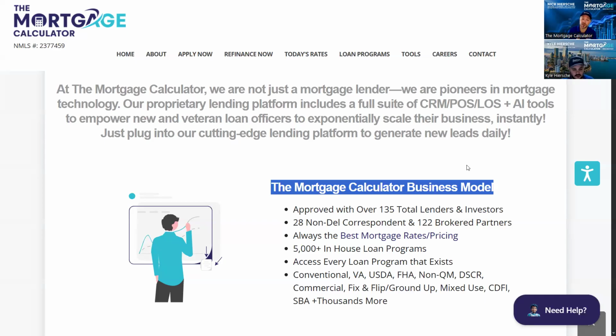Typically, you're going to find that in one of our 5,000 plus in-house loan programs where we're the lender funding the loan with our own funds. And if there's any reason we can't do that, we want to make sure we have a brokered outlet to work with. That way we have access to every loan program that exists in the market. Everything standard, conventional, VA, USDA, FHA, non-QM, DSCR, those are the types of deals we fund in-house as a non-delegated correspondent. Once we start going a little bit outside the box, commercial, fix and flip, ground up, mixed use, CDFI, SBA, things like that, those are the types of deals we typically partner with a brokered wholesale partner. That way we make sure we have a home for every deal that comes through the door.